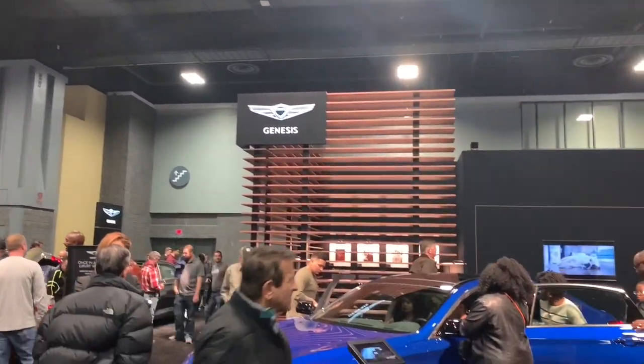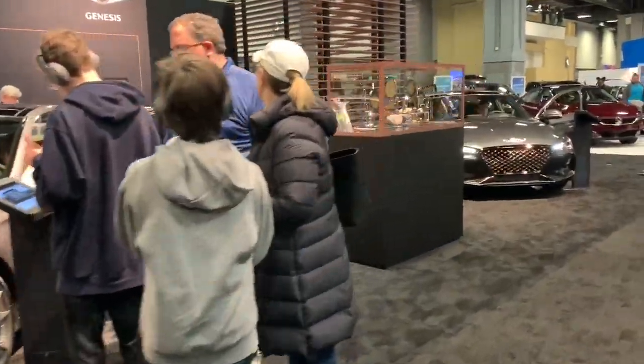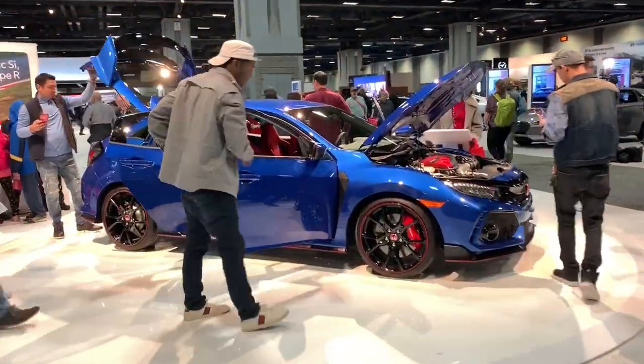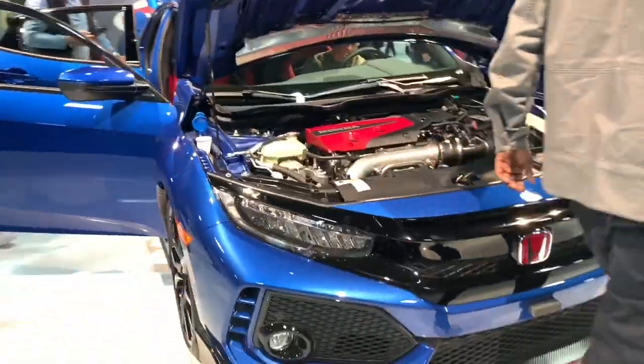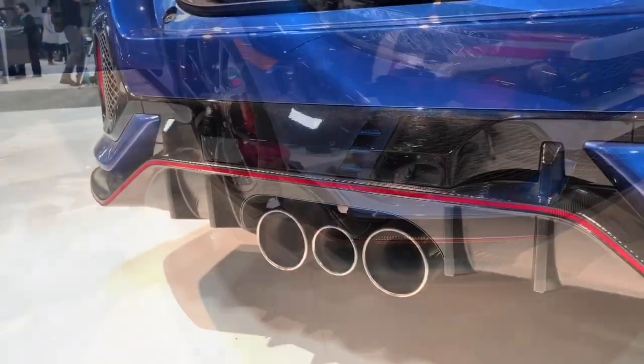Genesis here, brand of Hyundai. We are here in Honda. Ooh, this is the Type R. We have the horsepower and the slide chassis with a lot of wings for sure.